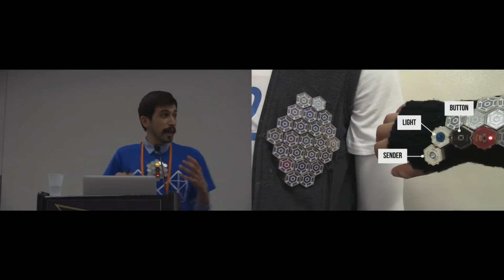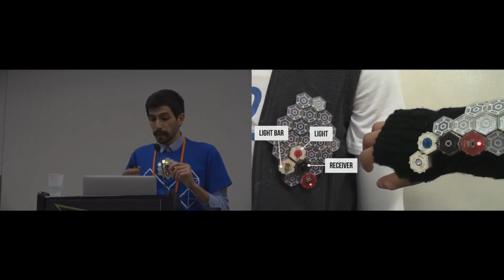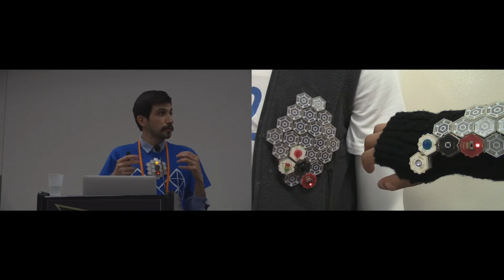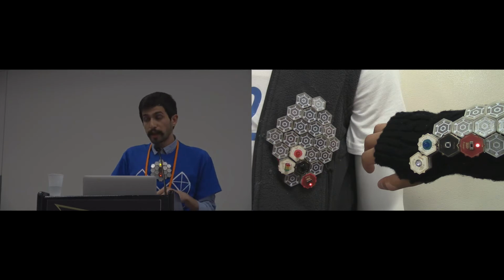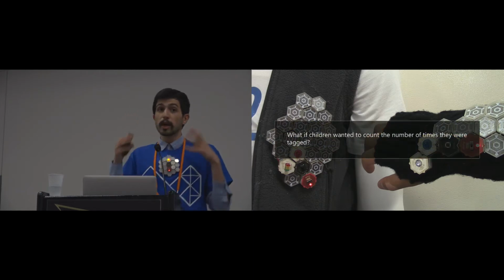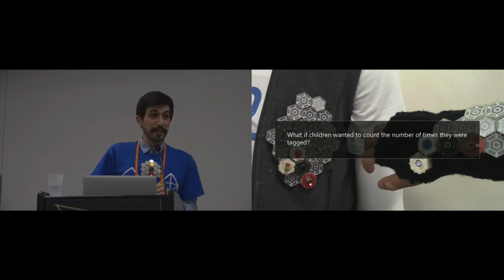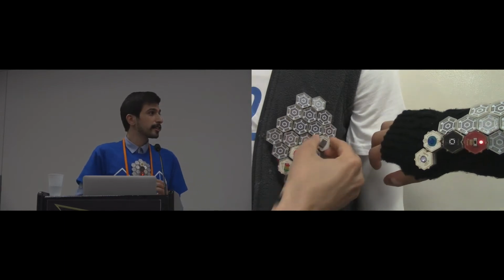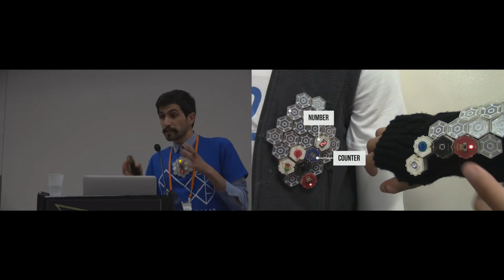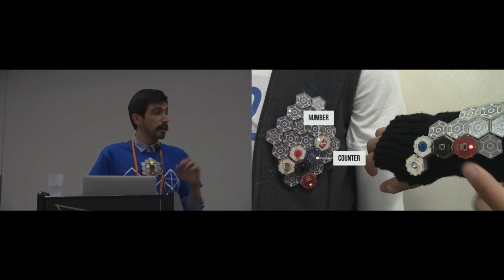So whenever the button is pressed, the blue light will turn on, then the sender will emit an infrared laser beam. And on the vest, the receiver will receive the infrared beam and will turn on the red light accordingly. So as children gain more experience, they're able to build more complex designs. So what if children wanted to count the number of times that they were tagged? As you can see, children are able to make this design simply by placing a counter and a number module.